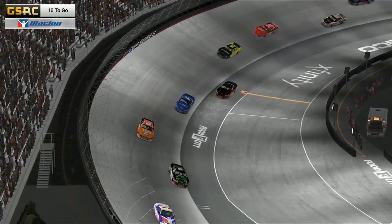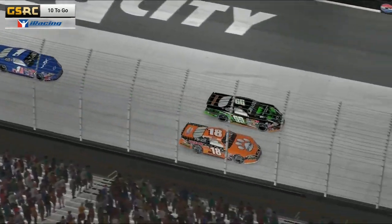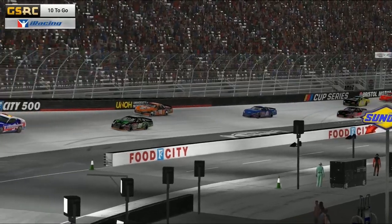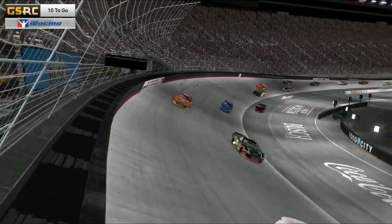And we will have 10 laps to go when we restart. It'll be 9 laps to go, actually, it looks like, when the green flag does come out here at Bristol, and they are going to start stacking the cars up here, double file, and staggering them. The pace car still has the lights on, so we have at least one more pace lap around here.